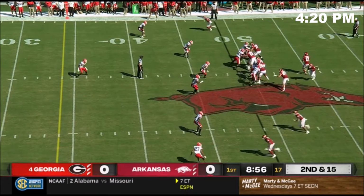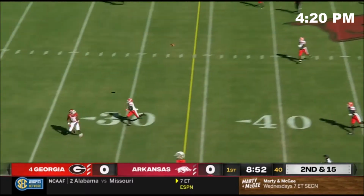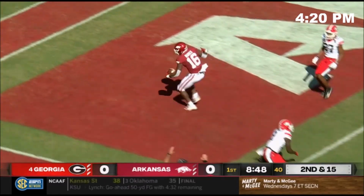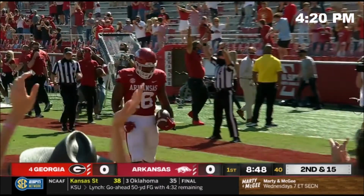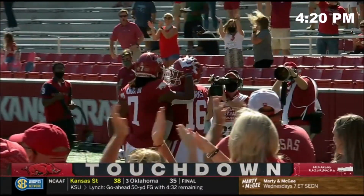Burks comes in motion across the formation. Franks coming near side, will loft it up in the air and has his man. Burks stays in bounds. Touchdown, Arkansas. 49 yards.